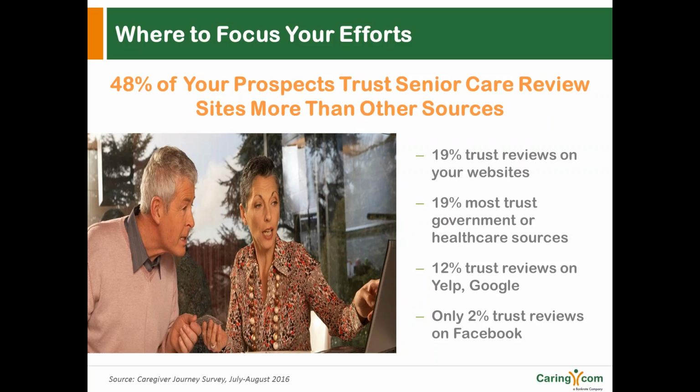One thing about Caring.com that is unique is we have humans reading every single review before it hits your listing. Some of the larger sites don't have that. Anyone can go post whatever they want. We don't have that on Caring.com. We have very high standards of really high integrity. And as a result of that, the family caregivers we serve can trust those are real consumer reviews.